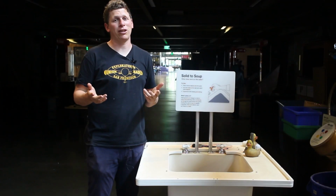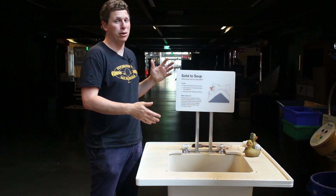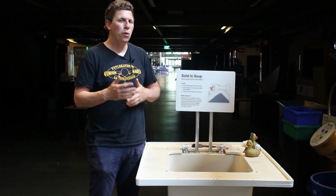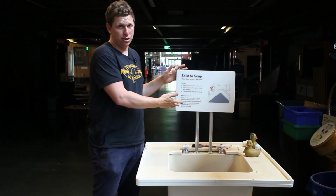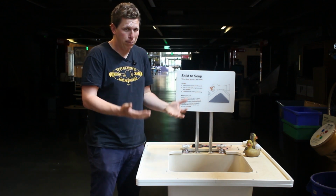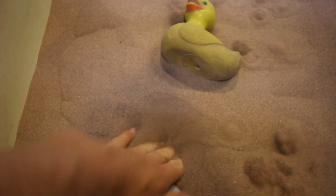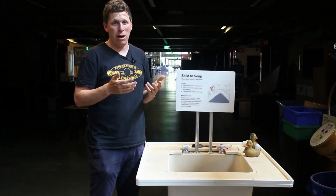A lot of the things that we've looked at so far were modifications to old exhibits. But here's an example of a new exhibit that we made with EDGE in mind. When I made this, Solid to Soup, it's an exploration about density by pushing air through sand and seeing the way that it changes, things float or sink. When doing this, I knew everything that I know about EDGE.